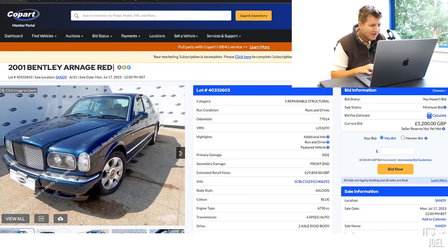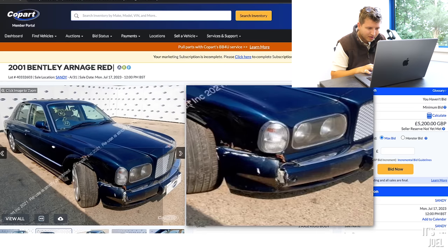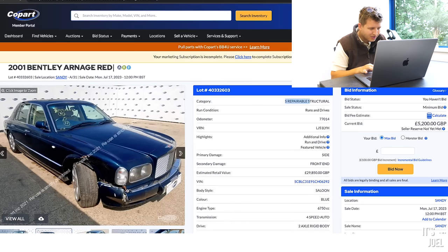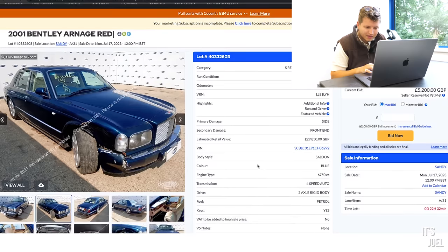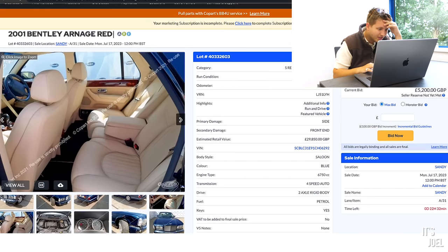Look at this. It's a 2001 Bentley Arnage. It says it's a category S. Does that mean it's damaged? Yeah, look. It's got some damage here at the front. That doesn't really bother me too much. That looks pretty cosmetic, although it literally says category S. 6.75 litre. Look at the interior. Oh my goodness. I would happily die sat in one of those seats.